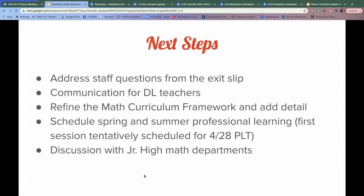We'll be working on that math curriculum framework. We will be scheduling professional learning. We also asked the teachers last Monday which of these dates for the summer might work best for the professional learning. Obviously, if someone can't attend in the summer, they will attend when the school year starts. But teachers are usually excited and eager. In fact, the number one choice from the exit slip, I think, was the week of June 7th. So they are excited.